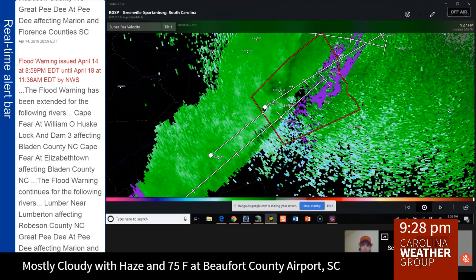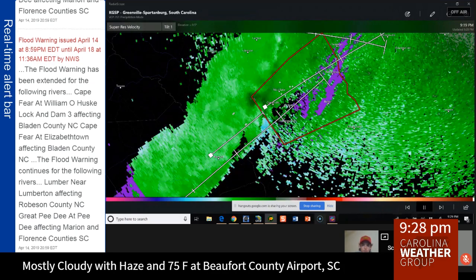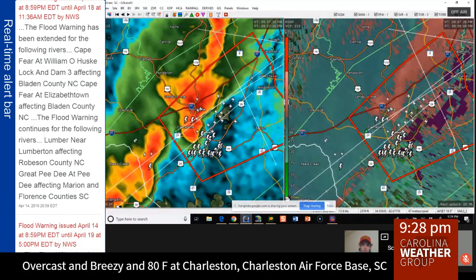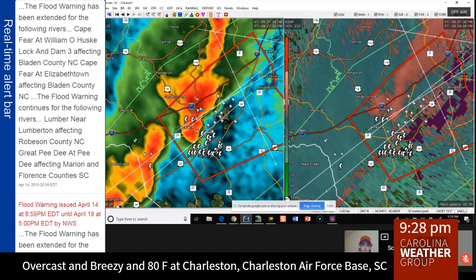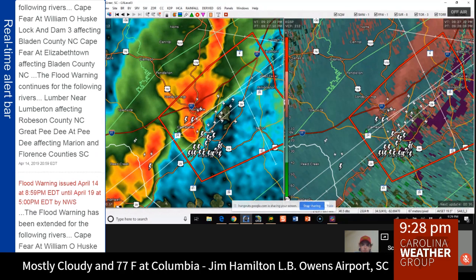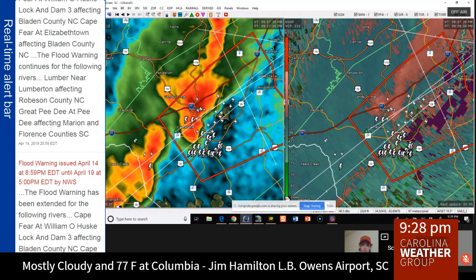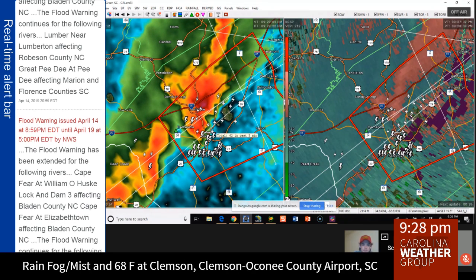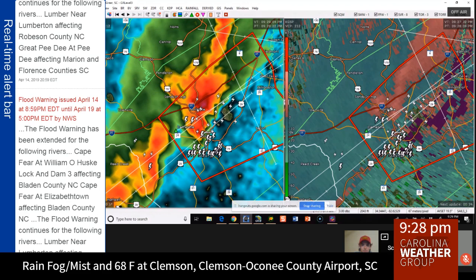And so again, this is relatively close to the radar. So these winds are not far above the surface. Our radar is showing about, let's see, about 2,000 feet off the ground, Evan. So that's not too far. Some of that heavier rain can definitely bring down that wind to the surface.